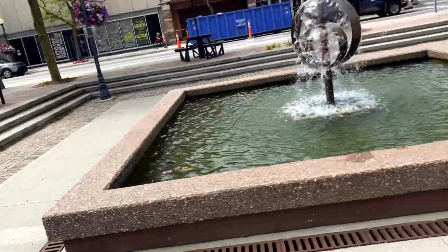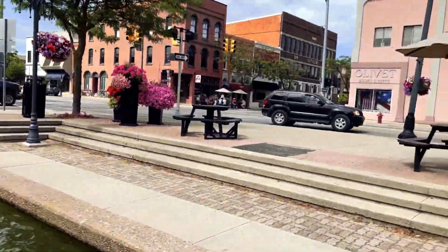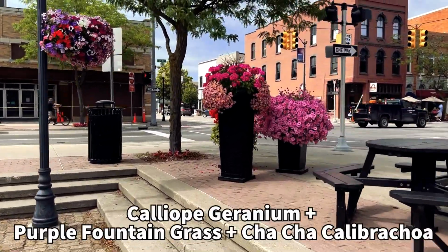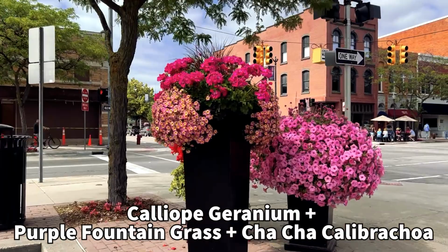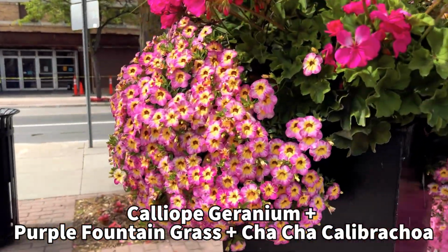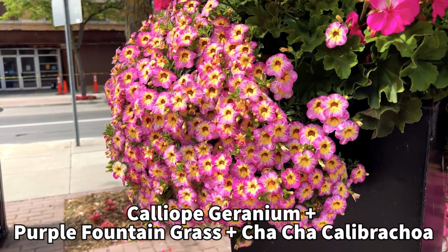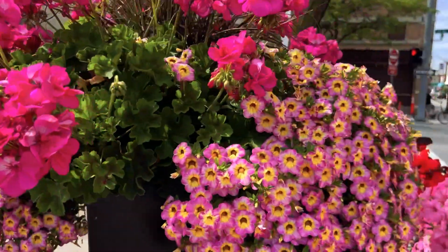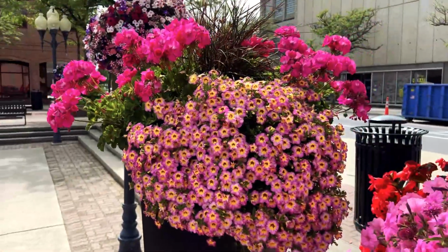Now we can slip over here past the fountain. There are three more that you absolutely have to see because they're just gorgeous. We have some more Calliope geraniums in there with a purple fountain grass, and then this is the Cha Diva Hot Pink Calibrachoa mixed in there. So those Chachas are just amazing.